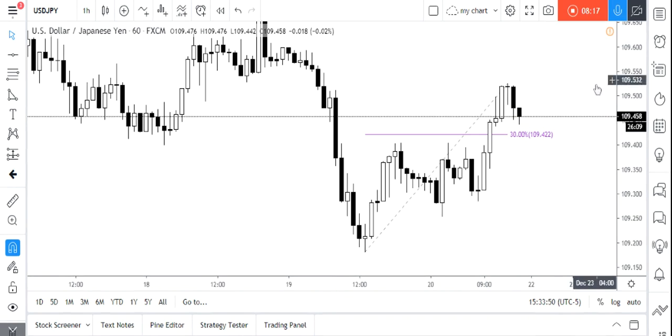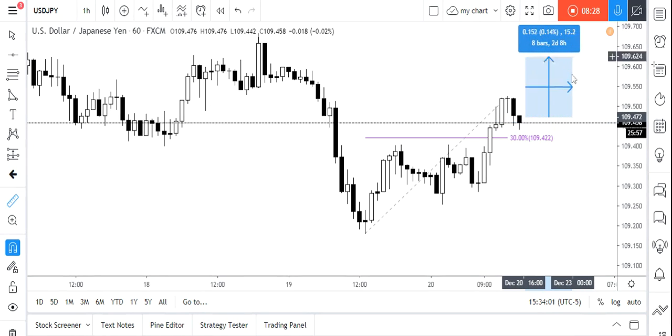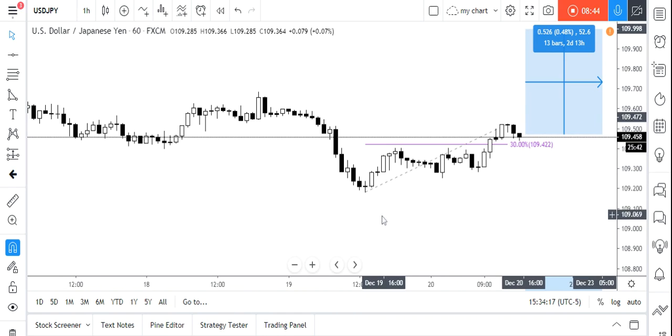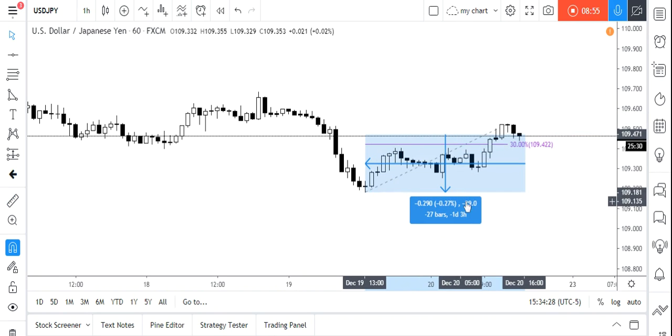I'm on the buy side and I'm targeting 110. I bought at 109.47, so if I take the price slightly above 109.47 to 110, it gives me a take profit target of almost 52 pips, whereas my stop loss will obviously be set below this low of the candle, and that is a risk of only 29 plus a few extra pips. Because I have placed my stop 3 pips below this low, it is around 33, or I think 32 pips, but the risk is less than the reward, so the risk-reward ratio is very good. So this is one thing.